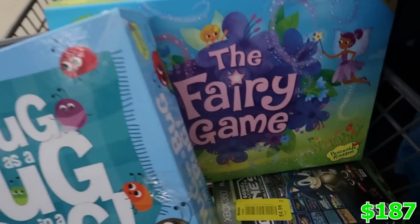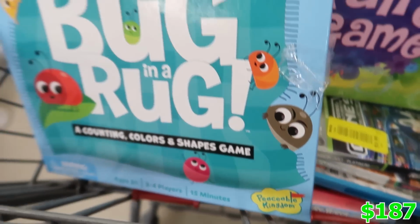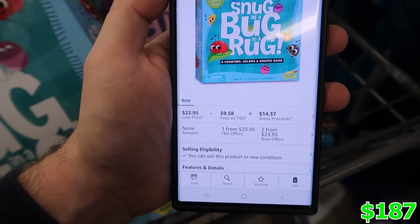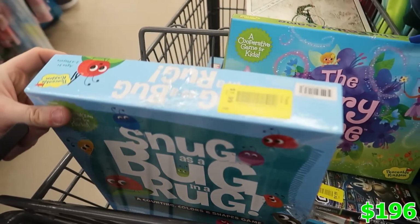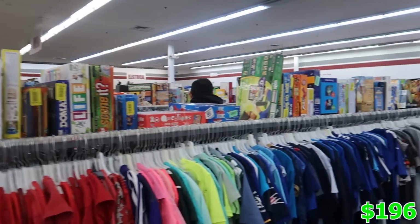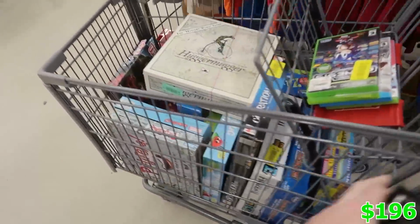Another game right behind it from the same manufacturer, the same company, Peaceable Kingdom. Peaceable Kingdom, snug as a bug in a rug. Here it is, great rank, selling new for 24 bucks, used, nobody's on the listing, so probably about $18 to $20 there, and it's only $1.99. We'll grab it.